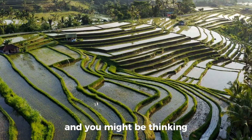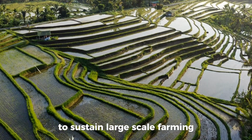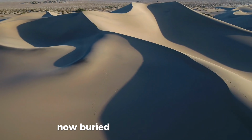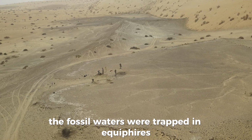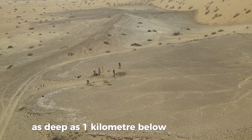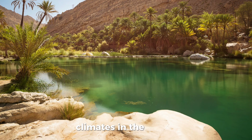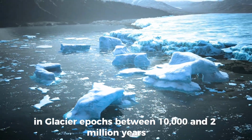Just like in tropical Southeast Asia, water is the most central element in the greening of the area, and you might be thinking how they got so much water to sustain large-scale farming. While engineers tapped into ancient river channels, now buried by the sand, the fossil waters were trapped in aquifers as deep as 1 kilometer below the ground, and it was accumulated during the periods of wetter climates in glacial epochs between 10,000 and 2 million years ago.